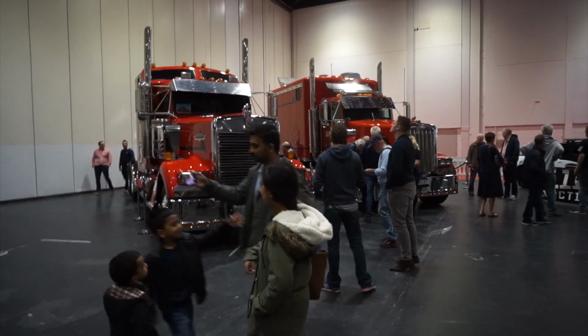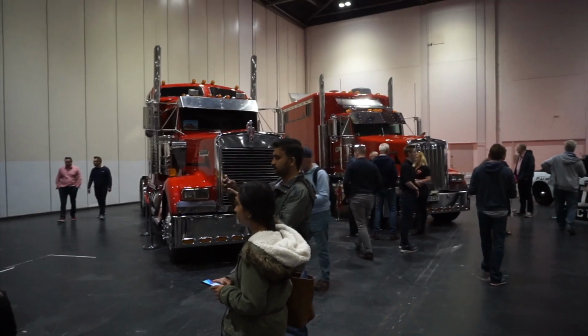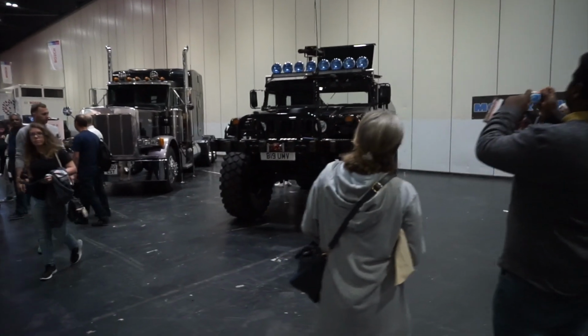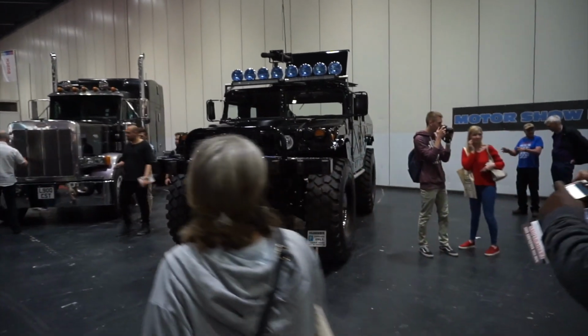Now to this crazy section. I don't even know what's going on here, but we've got two massive Kenworth trucks. But I say massive, they are genuinely the standard size of trucks in America. We've also got this 6x6 Hummer H2, and then what I think is an H1, but extreme lifted version. I can't imagine how much the tyres are to replace on this.